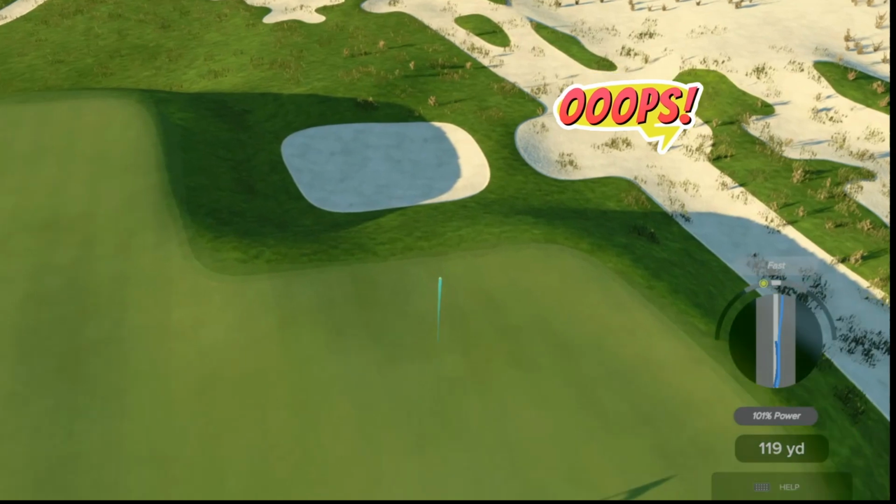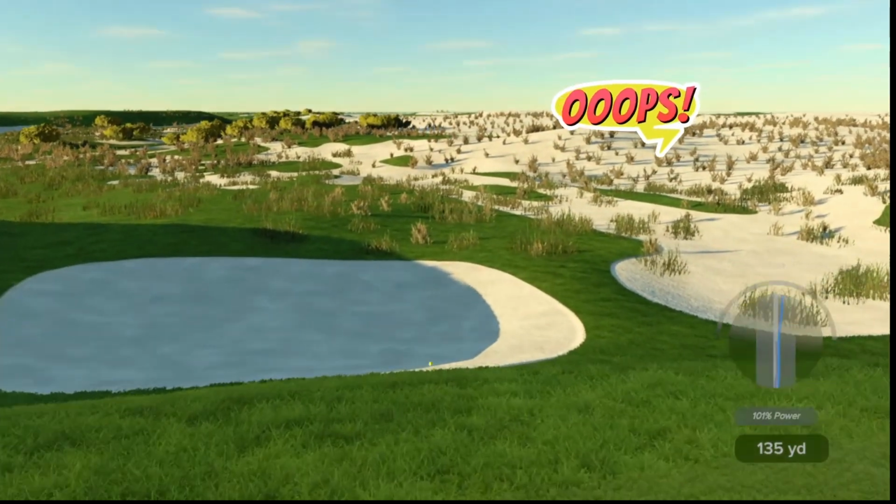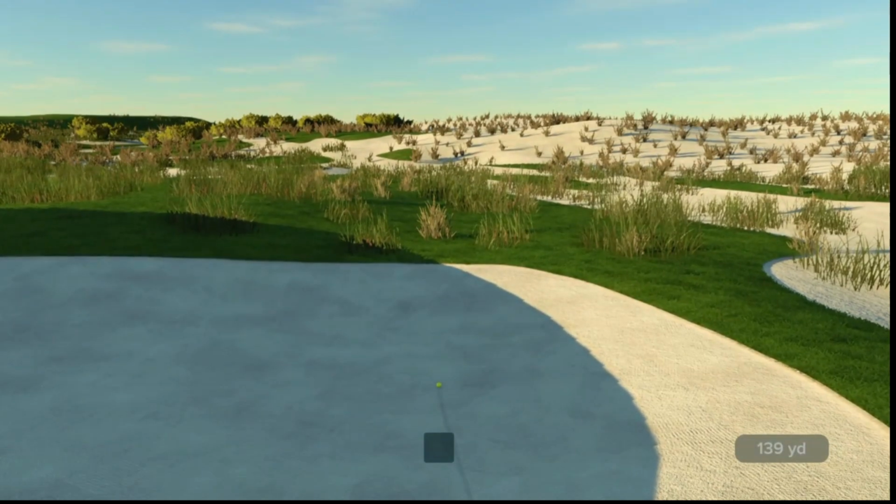Oh, I really killed that. I thought, you know what I did? I thought I was in the heavy rough. I was in the light rough. Overclubbed.